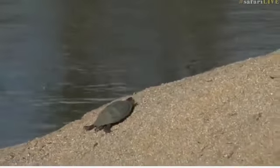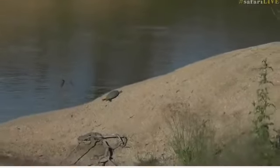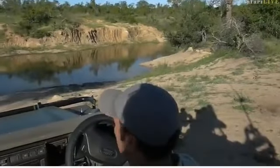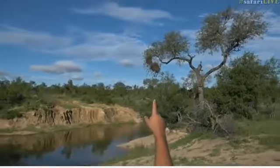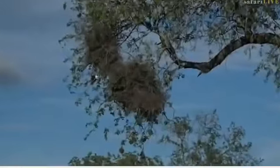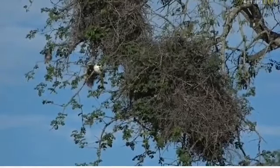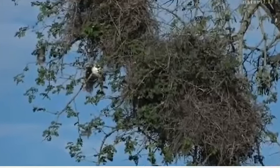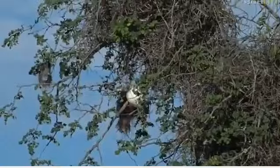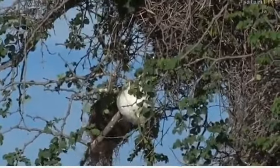Now, something else that is interesting that we've got over here is if you have a look right up in the tree directly above that terrapin, there's some nests up here. Now those look like possibly red-billed buffalo weaver nests. I would say that's what they are, but then you can see that very white substance in the tree over there. Now this could possibly be linked to James's terrapins.